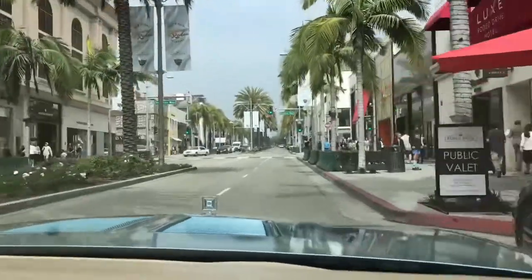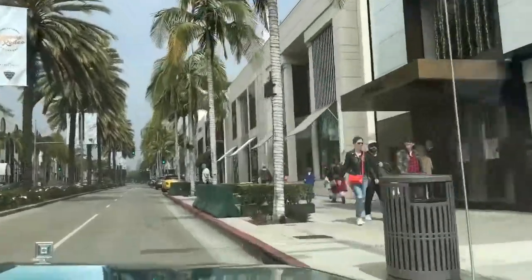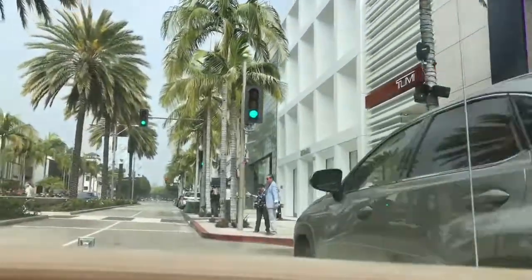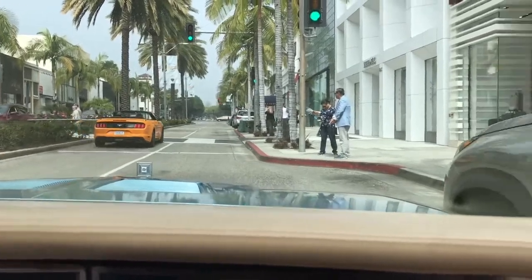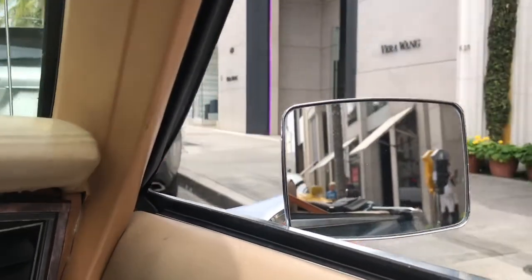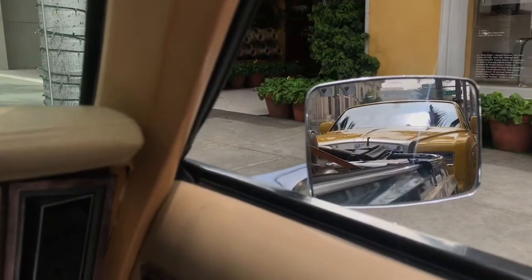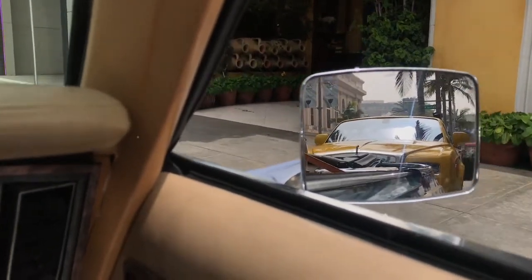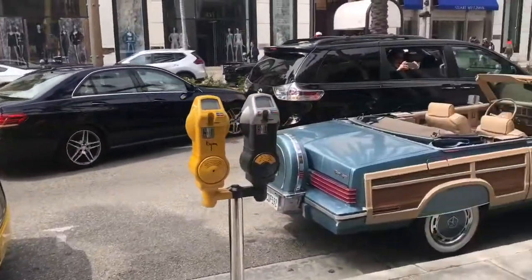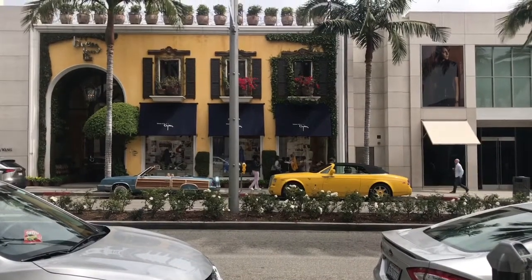Turbo spool? This thing's a monster. Oh, dude. Please tell me there's a spot in front of that. Dude! We're gonna park in front of this. Fantastic. These hubcaps here. Perfection. So we got prime parking space, as you see. Just a couple of sweet convertibles on Rodeo Drive.